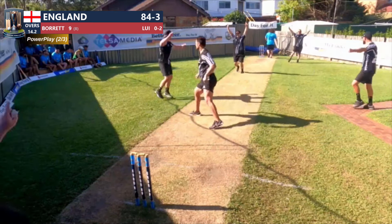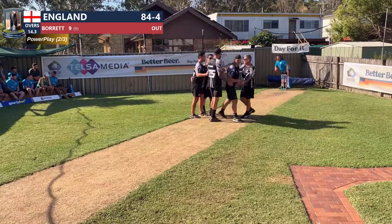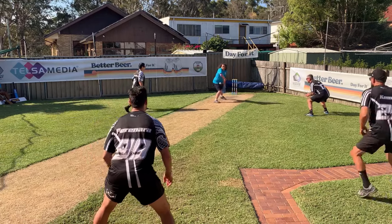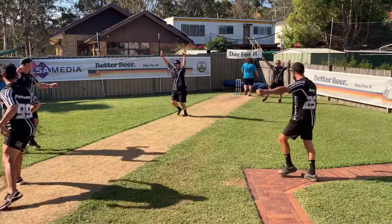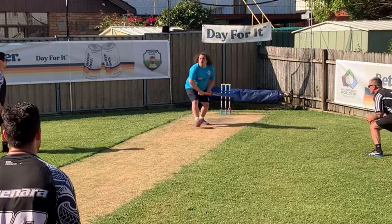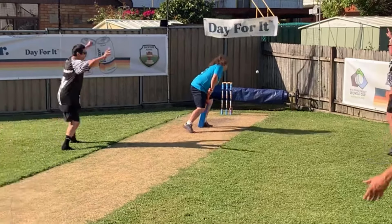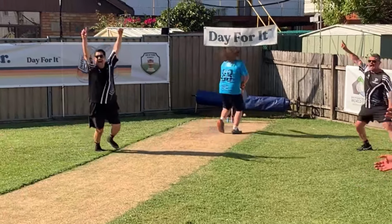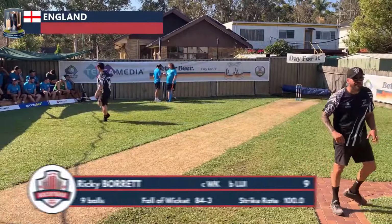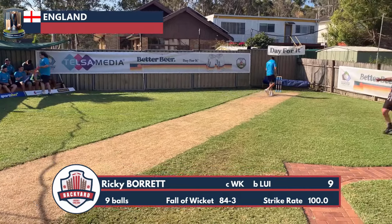Louis over the wicket. Oh, beating him. Well, they're asking for it and it's been given. Perhaps a little bit of glove on it from Ricky Borrett, or maybe a shoulder of the bat. He doesn't look too bothered by the decision. Might have just flicked his hand. Let's have a look. Good delivery from Louis at any rate. Perfect length. I think he might have just punched that to the keeper. I think that's a good decision from the umpire. Ricky Borrett certainly didn't argue with it. He's gone for 9. New Zealand, that's a big wicket for them. Right back in this game now. 84 for 4, the score on the board.